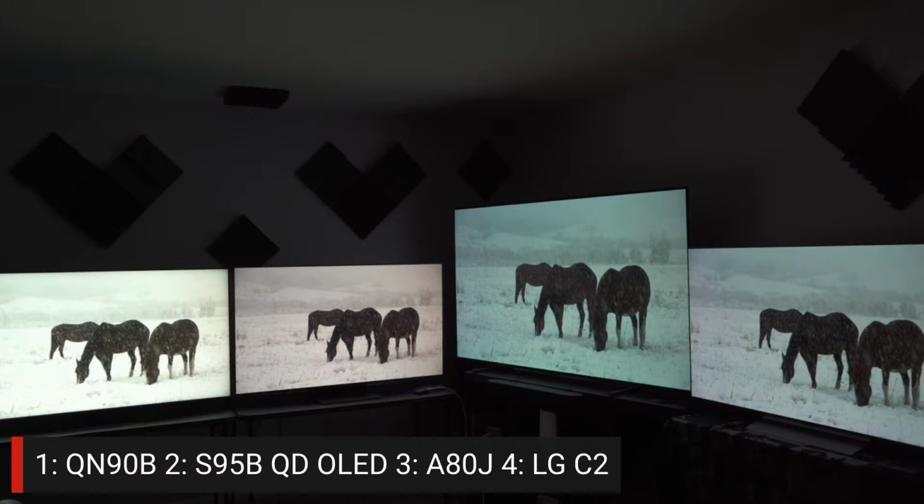The only one that really sticks out here is definitely the Q90B. But the OLEDs look almost the same across the board, except for, I would say, the A80J. You could definitely see that it looks bluer. But that's just because you said it was at a different white point. As far as details go, it looks about the same.